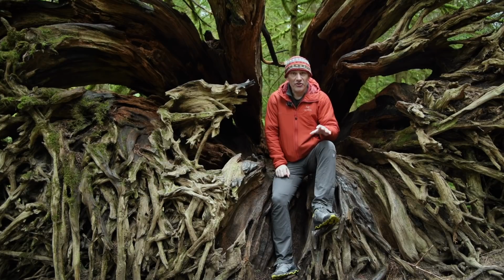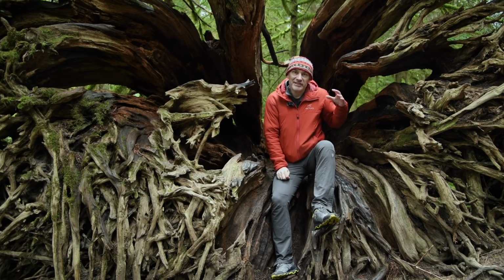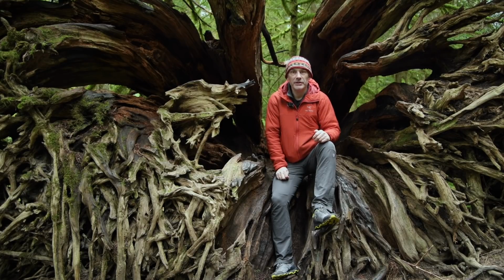This is a very touristy area. It's not too bad today because it's quite gloomy and threatening to rain. The reason why it's touristy is it's right on the highway that goes out towards the west coast of Vancouver Island, which is also very touristy. Tofino especially for surfing, and also Ucluelet.